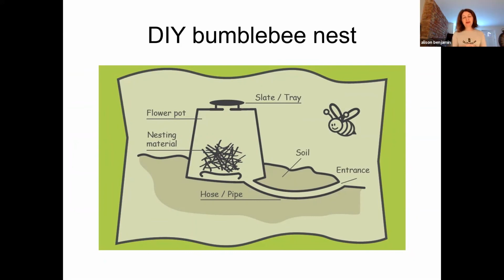So if you've got a pet shop, it might not be open now, but in the future you might be able to go in and get some old mice nesting material and stuff it into your flower pot, upturned, with a little bit of hose pipe, and leave it there. And this is the time of year that a lot of bumblebees are out, the queens are out looking for a new nesting site.